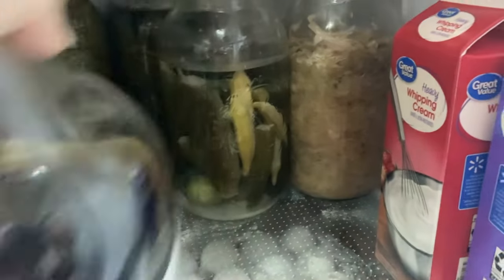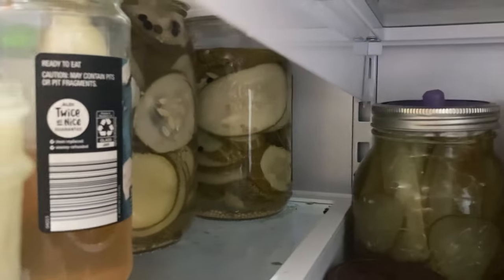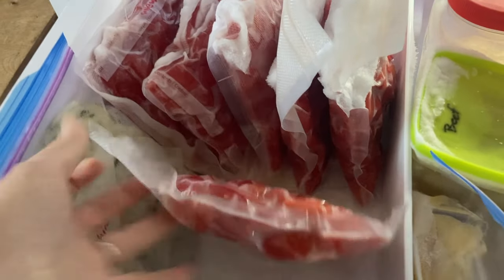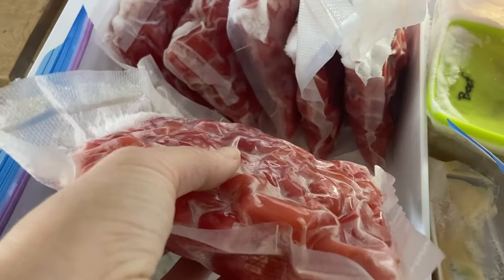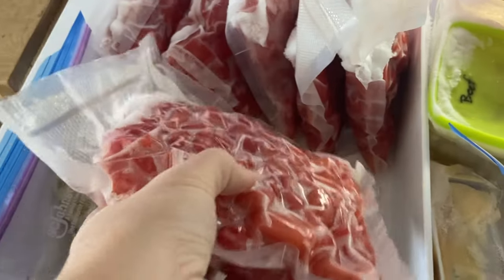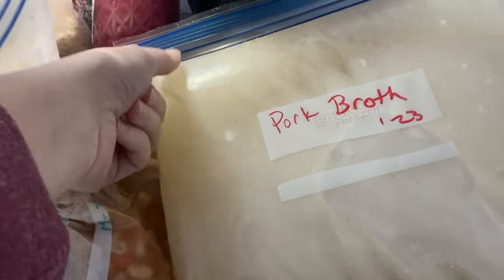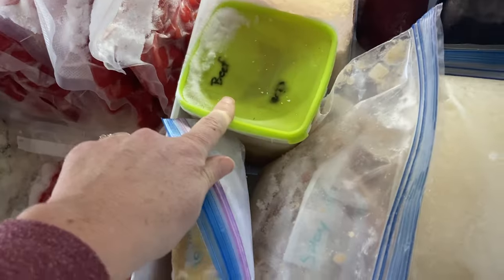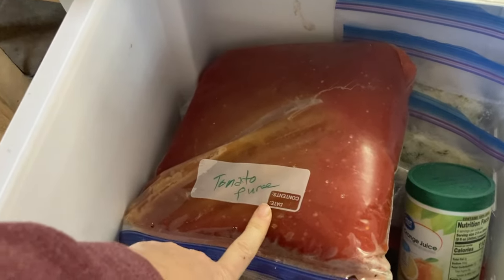So in the fridge inside the house, we actually have sauerkraut and pickles and more pickles. Here are some diced tomatoes. Basically I put these two cans, so a quart. A little bit of zucchini. I think there's some more of that somewhere else. I have some pork broth and some beef broth. There is a bag of tomato puree.